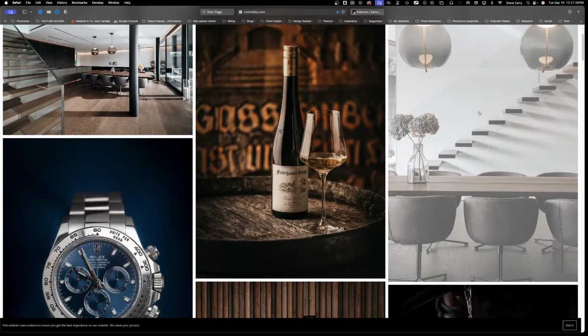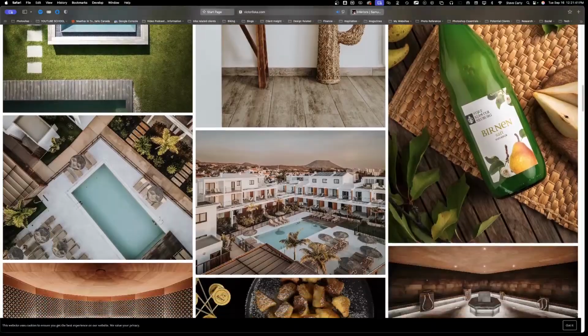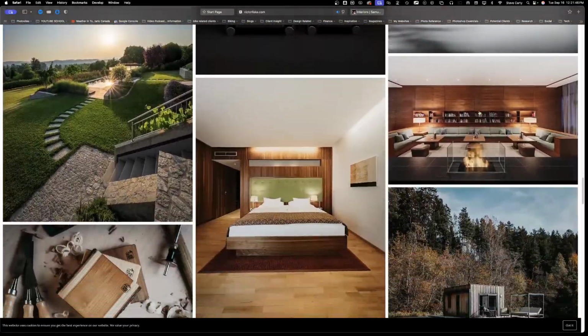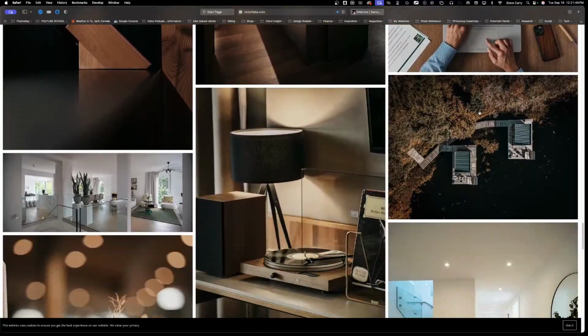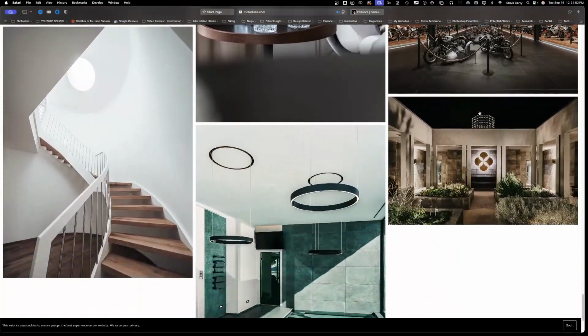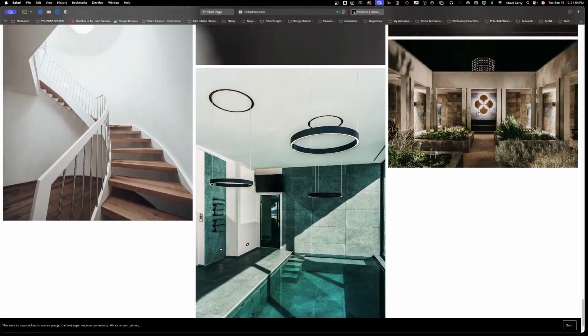So, Victor, I feel like the way that you're showing your work is you're showing too many things. And again, no doubt that you can get all of these different kinds of work, but it ends up making your portfolio feel like, I don't really know what this guy cares about the most.